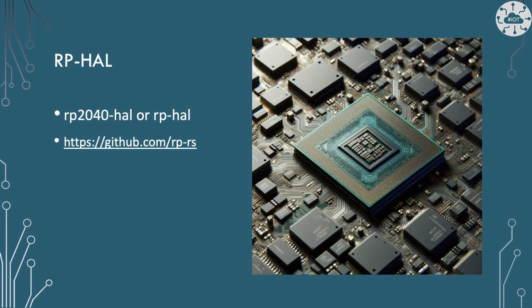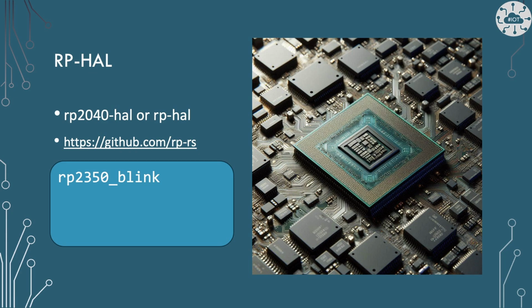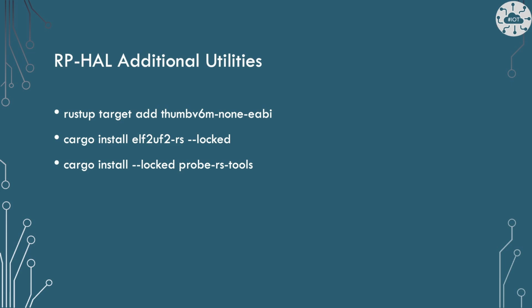The RP hardware abstraction layer, RP HAL, which used to be called the RP2040 HAL, I think, is available at this URL. And I've built a version of Blink, or their Blink application, from that called the RP2350 Blink, to test this out. Now, before you install and work with this HAL, there are a few additional things you need to add in. So the target, which I think it may actually be the 2040 target, but they're recommending installing it. I did. There's a couple of tools, an ELF to UF2 tool that they put on there, and a probe-rs tool, which I think should be starting to support the Raspberry Pi debug probe, but that's not a space I've actually managed to get to. Well, yet anyway. So let's have a look at the project for this one.